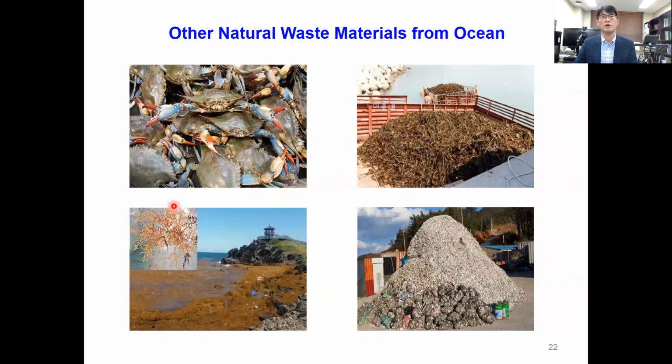For example, the crab. You know, they are made of chitin or chitosan, and they show good mechanical properties. And also, due to the increase in the temperature of the ocean, there are huge problems of seaweed close to the beach or close to the land. So we have to deal with this natural waste anyhow, and also, depending on the country, there are so many piles of clamshells or shellfish. So we have to deal with these materials too.